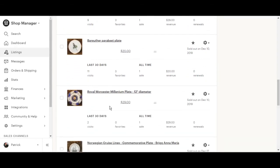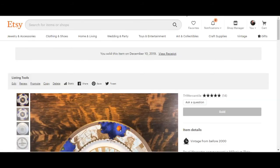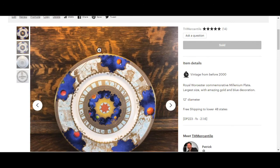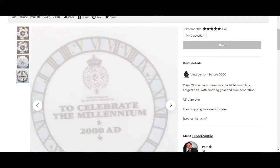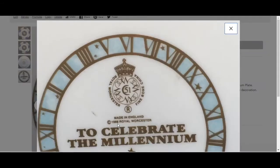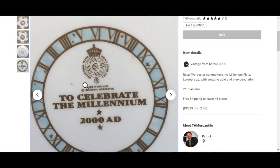The next one wasn't as good, but I was able to save a little bit of money too. So this was a Royal Worcester Millennium plate. So I picked this one up. It was one of those, okay, is this going to match the requirement for Etsy, because it's literally a Millennium plate for 2000? Well, guess what? They actually made it before 2000, because you can see it was manufactured in 1998. So it totally matched the Etsy requirement.